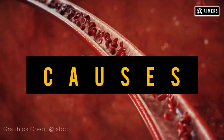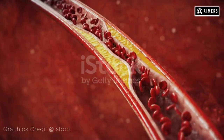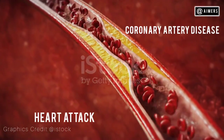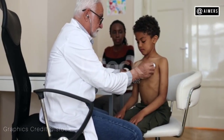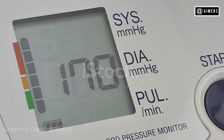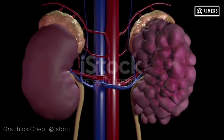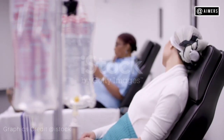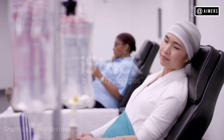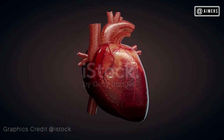Many medical conditions that damage the heart muscle can cause heart failure. Common conditions include coronary artery disease, heart attack, cardiomyopathy, heart issues present at birth, diabetes, high blood pressure, arrhythmia, which is abnormal heart rhythms, kidney diseases, obesity, and medications. Some drugs used to fight cancer, chemotherapy, can lead to heart failure. Heart failure often develops after these conditions, which damage or weaken the heart.